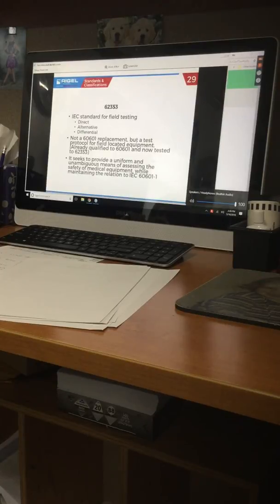So 62353. This standard kind of came about from thoughts looking at that 6601 test standard and saying, once a piece of medical equipment has been qualified, has gone through all the testing that we talked about in 6601, do we really need to duplicate all of those tests each and every time we do a PM within the facility? So the whole concept of field testing came up.